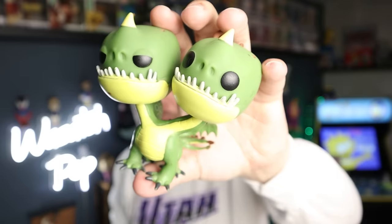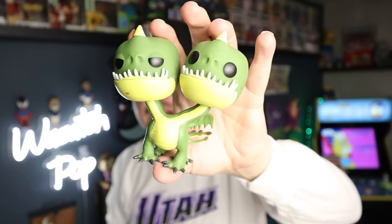This is Barf and Belch. Definitely a very unique pop, guys. You don't see a pop with two heads very often. But yeah, like I said, this technically completes my collection.